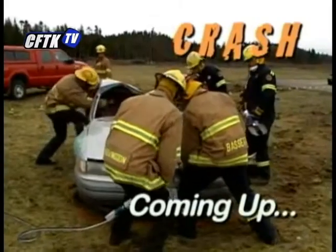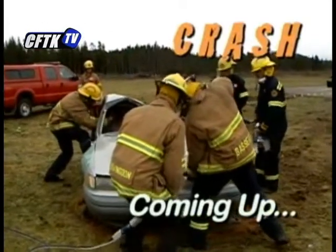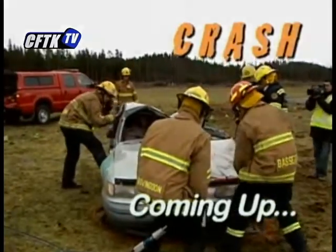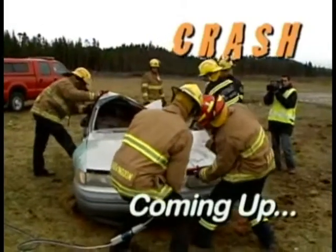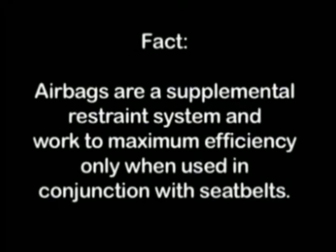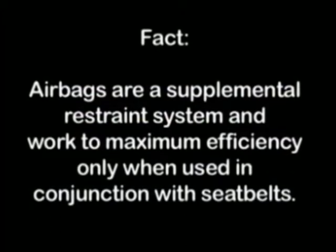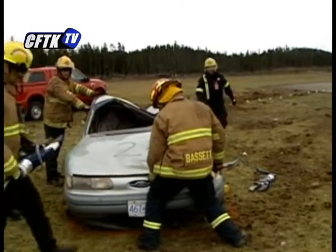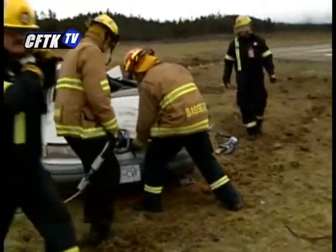If the airbag hasn't deployed inside of a vehicle, to us it's still considered live, so it's still in there, it's still putting our guys vulnerable to it. Now what they're doing is they're gaining access to the front of this car.